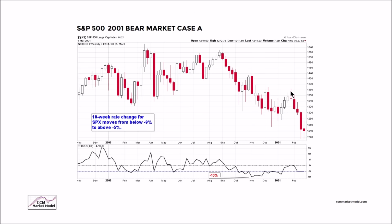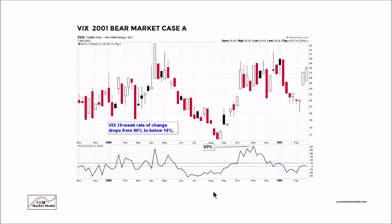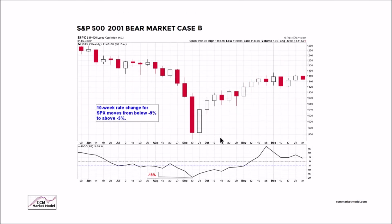There's a 3-week rally off of a low in 2001. It can only check one of the two boxes. It can check the S&P box. Remember, the low comes early in 2001. We get a similar setup with the VIX, but it only moves from 63. In this case, we can check two boxes. This is your V bottom low that occurs within the context of a bear market.